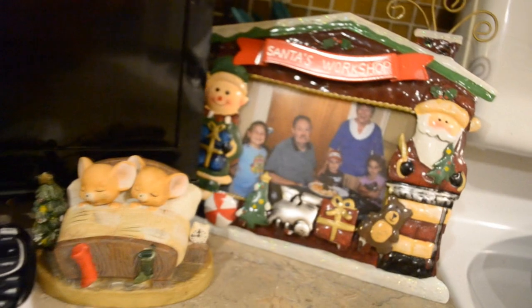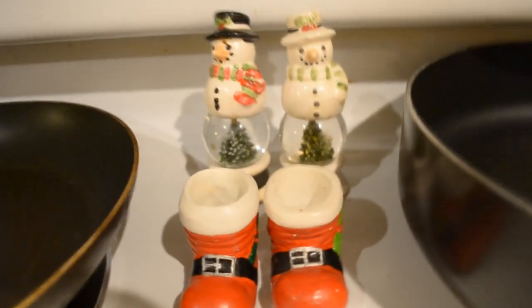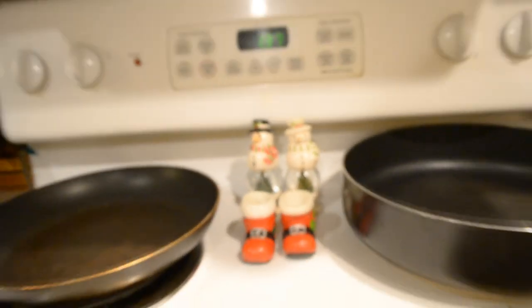And then over here, it's just two little kiddos sleeping on Christmas night with a tree, an alarm, and stockings. And then over here is my grandma and grandpa and my siblings. So this is my sister Abby, this is my brother Dalton, and this is me. Look at that. Yeah, I don't know what I was gonna say, but that's me, my grandpa, and my grandma.